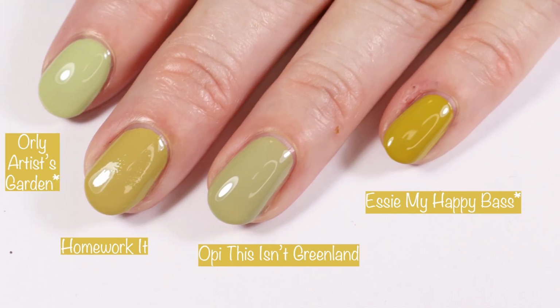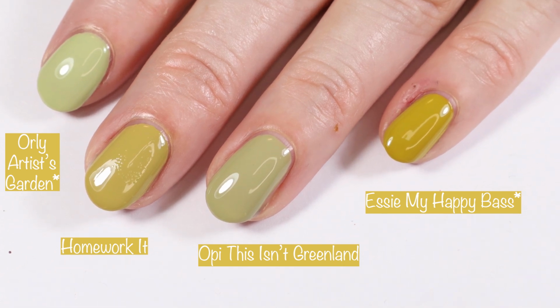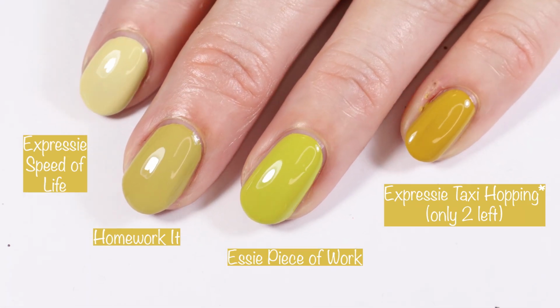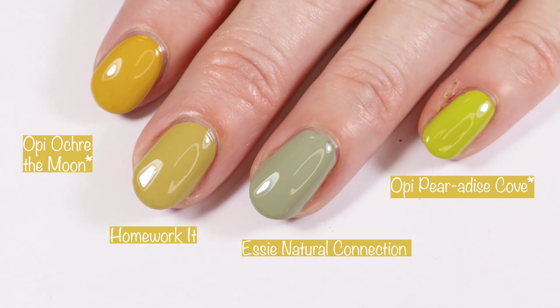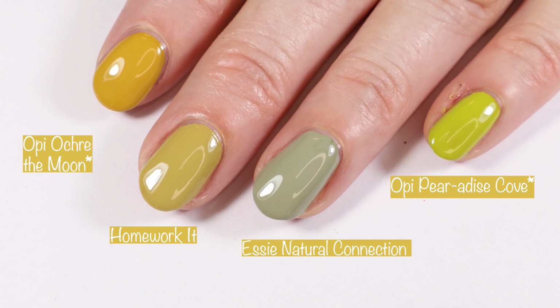And then moving right along, here we have Orly Artist Garden, OPI This Isn't Greenland, and Essie My Happy Base. And then next up, here we have Essie Expressy Speed of Life, Essie Piece of Work, and Essie Expressy Taxi Hopping. And then last but not least, we have OPI Ochre the Moon from their fall collection, Essie Natural Connection, and OPI Paradise, and then OPI Paradise Cove, so you can see how those compare.